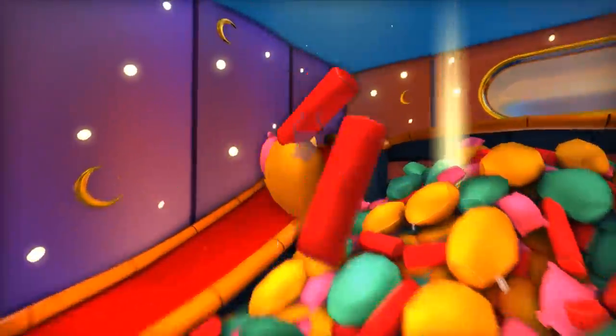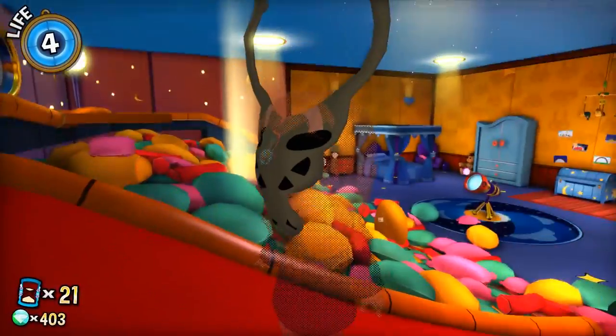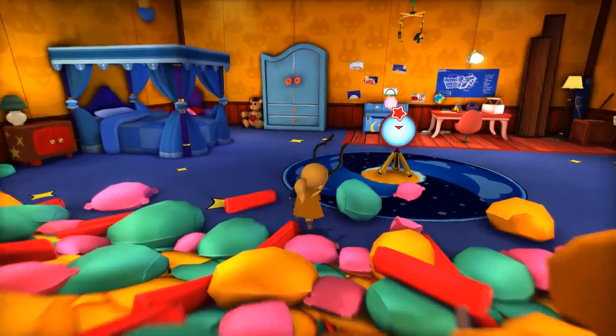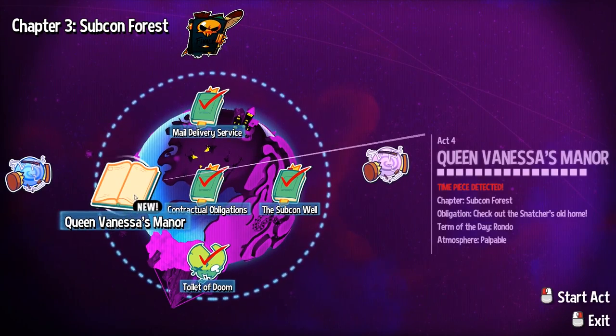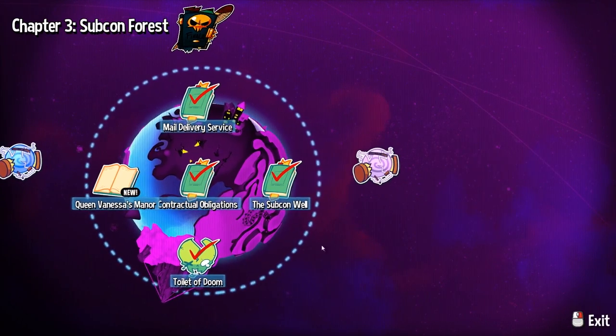Why is this glowing here? Why is there a light in my room? What is this? It is very strange. Maybe there's a light there. I don't know.